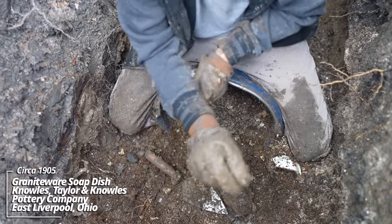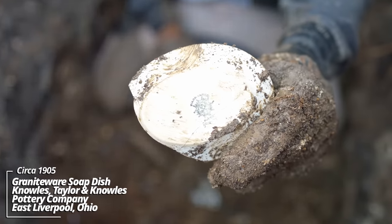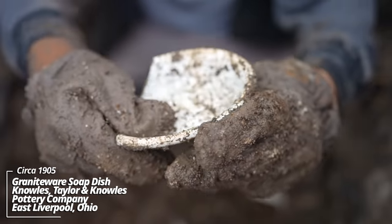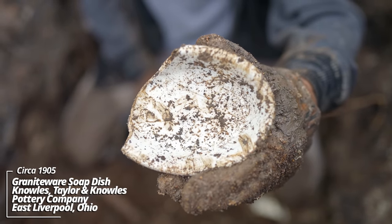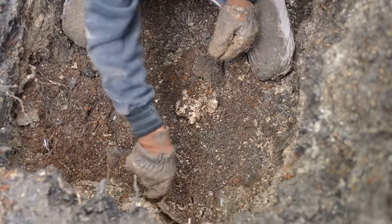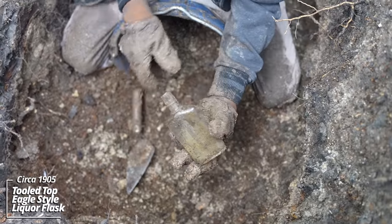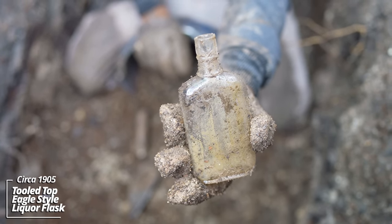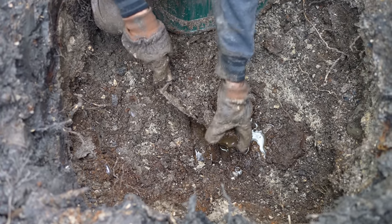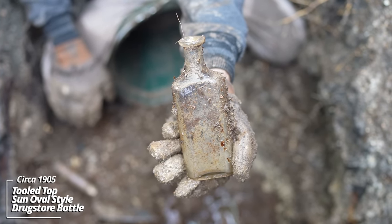Another soap dish. Maybe this one has some legible writing. Warranted KT&K Granite. That's the Knowles, Taylor and Knowles Pottery Company. It's amazing these things broke because they are sturdy. Look how thick that ironstone is. Jewel top liquor flask. I took a chunk of human waste out of the way and saw this bottle. It's another unembossed prescription drugstore bottle, circa 1905.